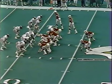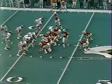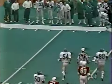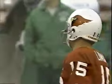Roy Green is in the slot to the top of your screen there. On 3rd down and a little more than a yard. Quick drop back. Oh! Smith turned up, and Lomax turned out.